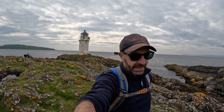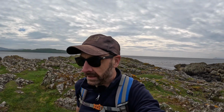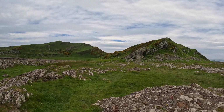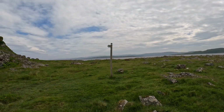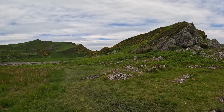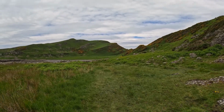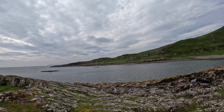Just leaving the lighthouse behind now. Pick the West Island Way back up. So we're now just making our way to this signpost ahead, which picks us back up onto the West Island Way. So we've now picked the West Island Way back up, making our way around the southern tip of the Isle of Bute. Here we are, just approached Glencallum Bay, and there's a boat anchored in the bay.